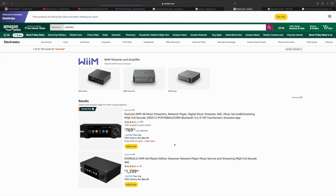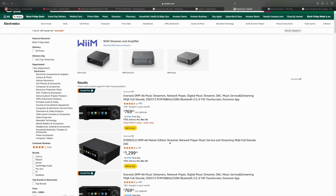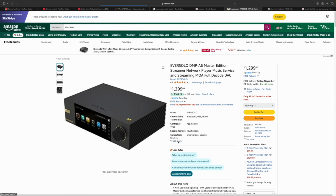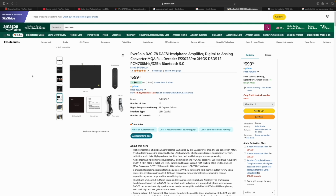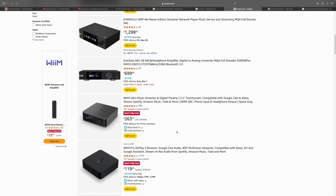Eversolo. What else do we have? DMP A6 Master Edition. This may be what he has. I don't see that this one's marked down at all though. So the regular one is, you can save a little bit of money on it. The DAC Z8. I've tried this one out too. I think it's okay, but listen, if you're going to buy an Eversolo, just buy the streamer. WiiM Ultra still on sale, and now that's the big deal going on.